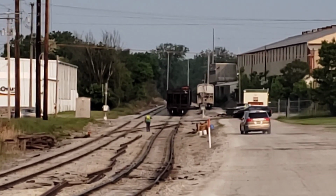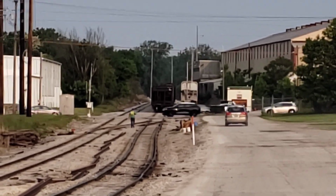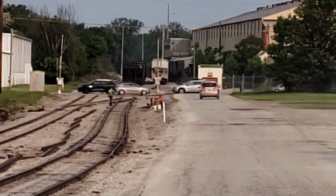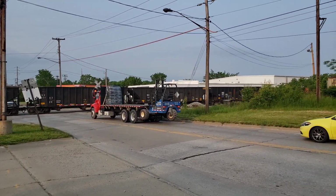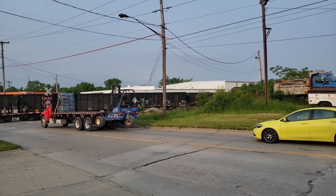And unfortunately, I don't have the time to stick around today to see what's happening. Yeah, he's putting those over on the main. I think that was just too much train to shove up that hill by himself.